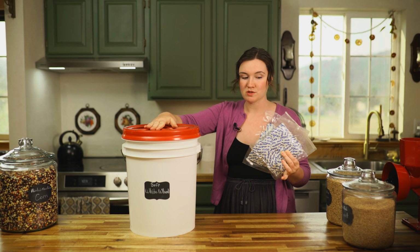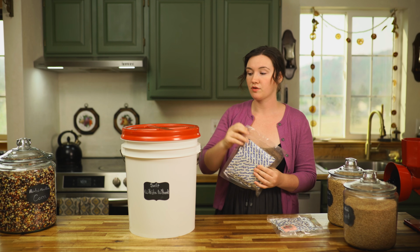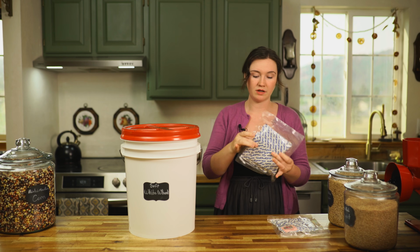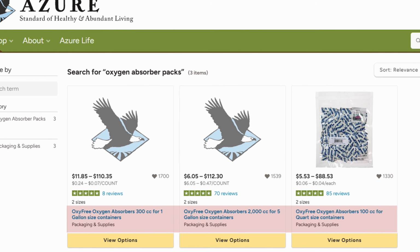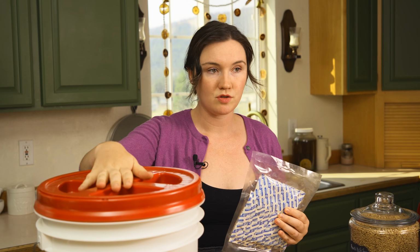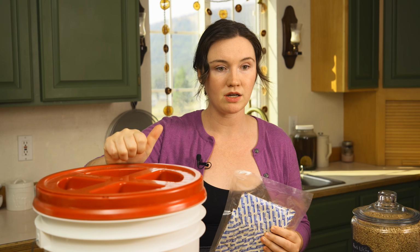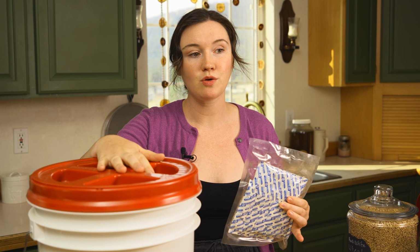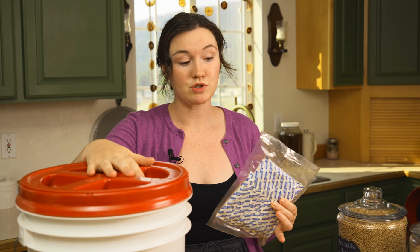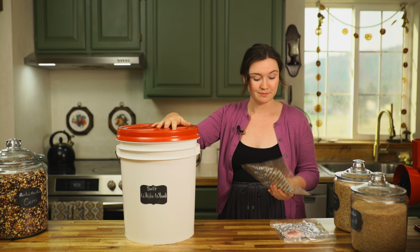But if you're wanting to squirrel things away really long term, all you do is look up the right size for the size of container. These have different sizes, and it'll tell you right on the website what size you need for what size container. And you just pop these straight in with your grains, a couple on the bottom, a couple on top, put the lid on really good, and you're golden. And you might want to check on them every year or so to make sure that your oxygen absorbers don't need to be refreshed. But that's really all there is to it.